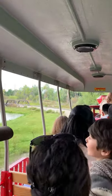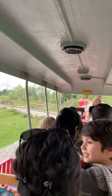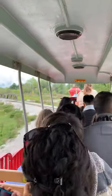Just a few seconds ago we went over a railroad trestle. So just a reminder to keep all arms and legs inside the train.